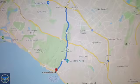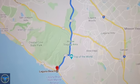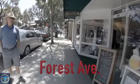To find Laguna Beach off the 5 or the 405 freeway in the city of Irvine, take Highway 133 south until you hit Pacific Coast Highway. You will have then arrived at Laguna Beach.